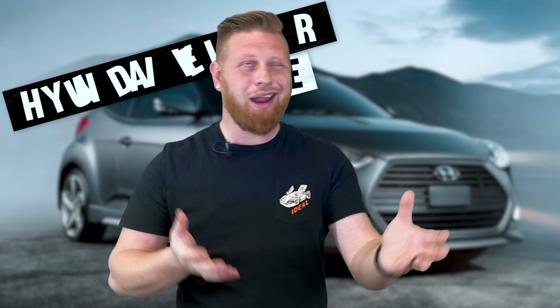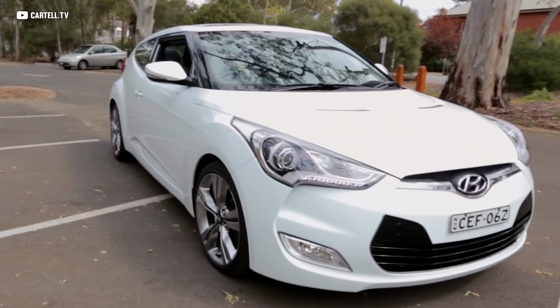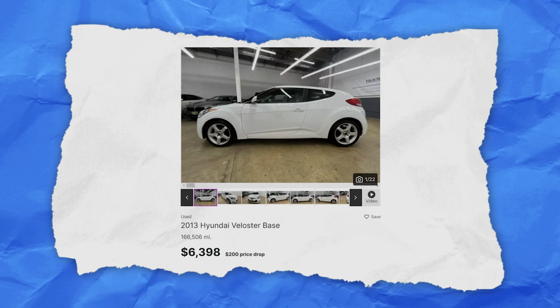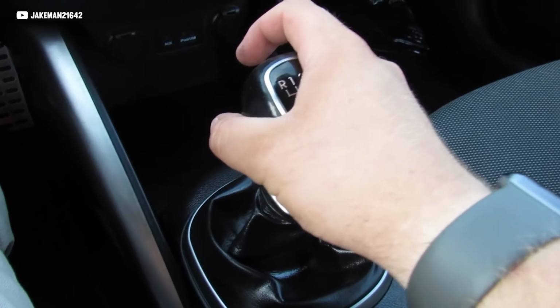If you want something a bit more modern that looks just as original, then the Hyundai Veloster might be for you. Hyundai aren't really known for being fun or exciting, but in recent years, they're really changing their image. And with the Veloster, you can have a futuristic looking hatch for under 7 grand. You'll even be getting that lovely 6-speed manual box that's becoming such a rare thing these days.